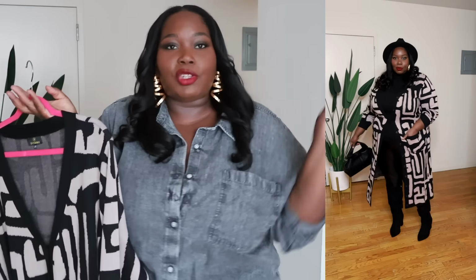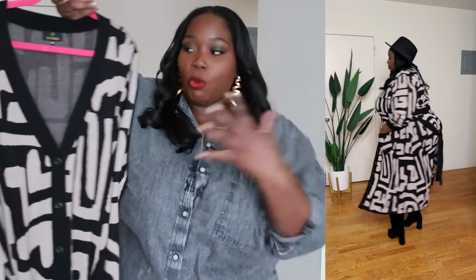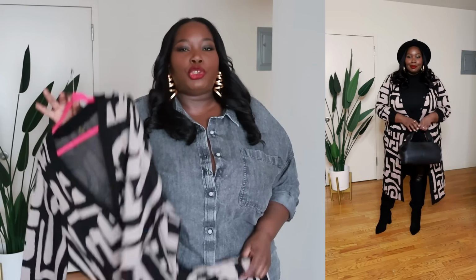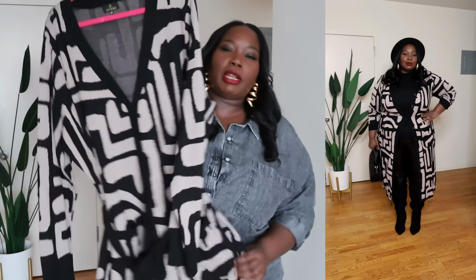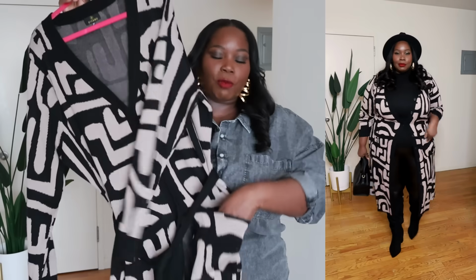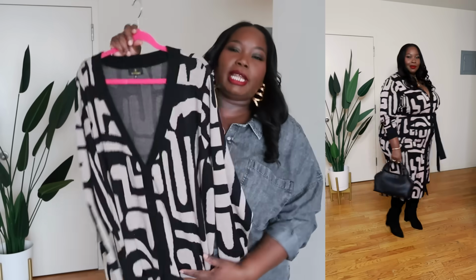So you could wear this numerous ways. You can rock it as a dress, but you can also wear it open as a duster. And this also comes in like 4 other prints. Now they range in sizes from an extra small to a 3X. The sweater dress does have stretch, and it also has pockets in the front. So definitely check this one out. I love how this fits. And it actually has a slimming effect on me, especially in the midsection.